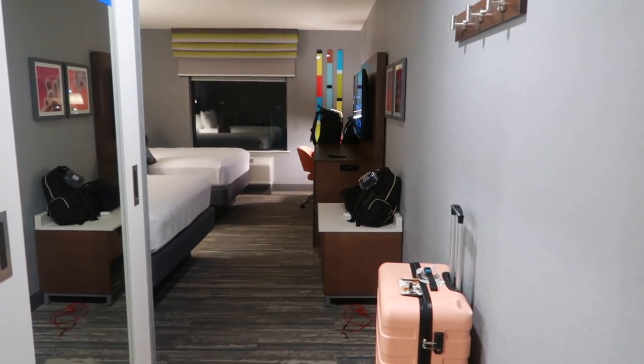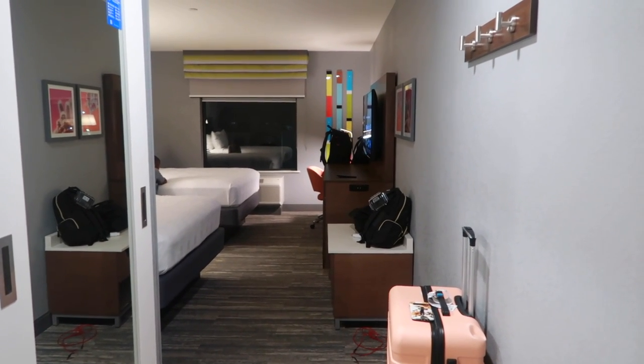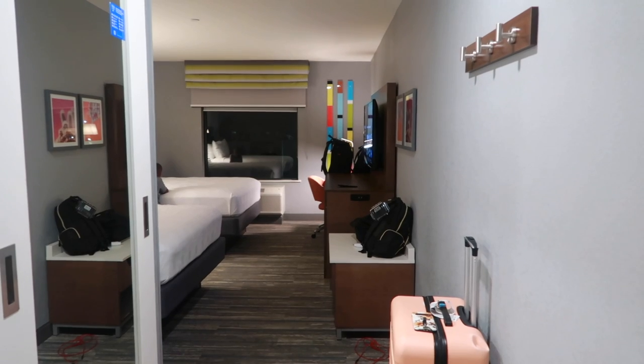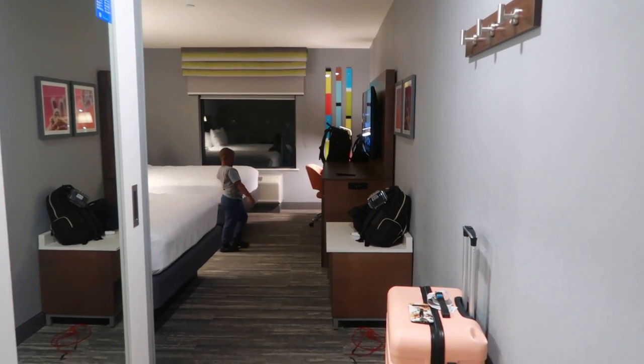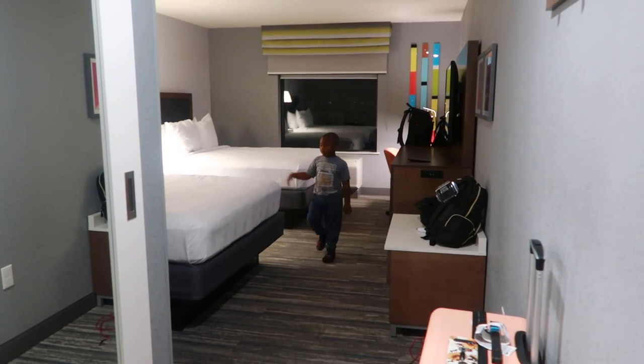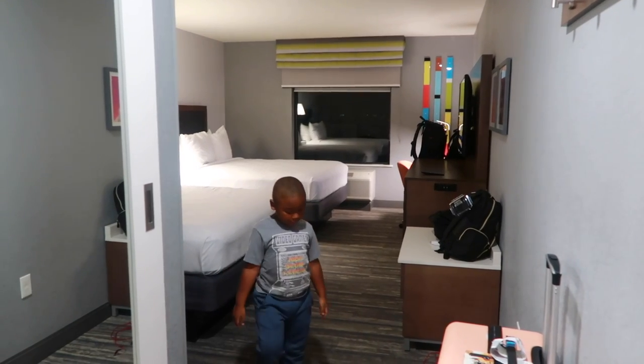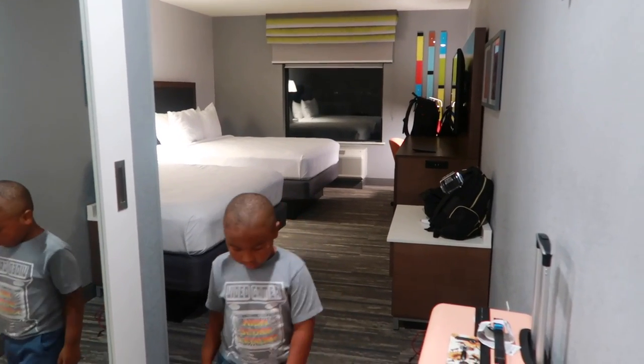As we were coming upstairs, I noticed they have balloons. It said first year anniversary. So the hotel's a year old and it smells very brand new. And I like that because I want to experience a hotel that has not been run down or in its worst condition ever. So I'm excited about that. So let's go in here.